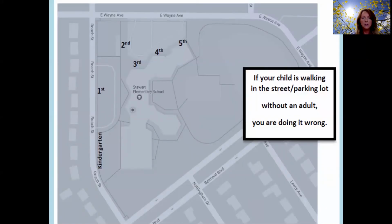Our dismissal is a little bit of a crazy time at the end of the day. So we like to share with our new parents what this looks like. This is just a bird's eye view of our building. And kindergarten drops off and picks up at the south end, where you can see just off of Roach Street. They come all the way out to the street, and they're on the sidewalk. That is where you'll pick them up after school.